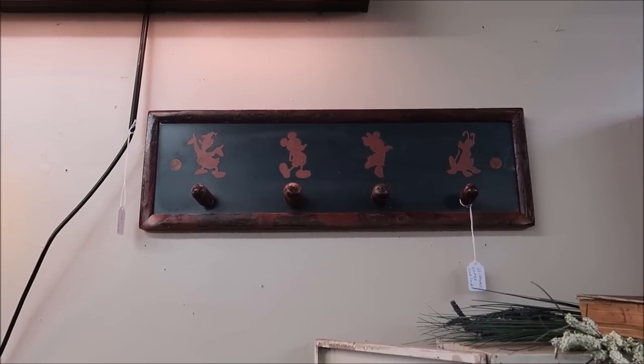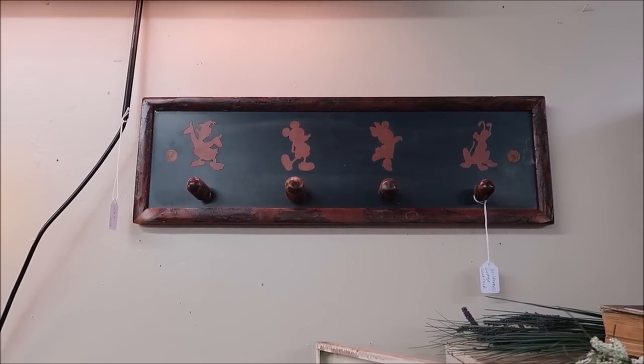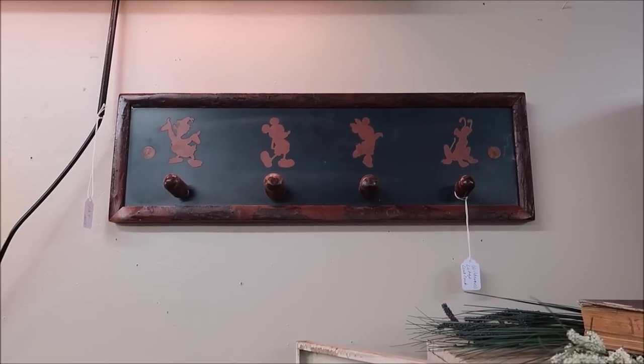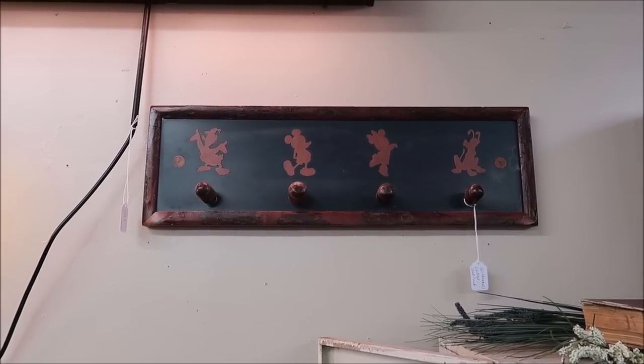These are really, really cool because these are from Wilderness Lodge and they actually have Donald, Mickey, Minnie, and Pluto on them. But where's the Goof? Why did they not put the Goof on there?